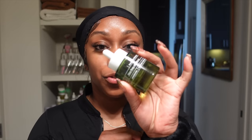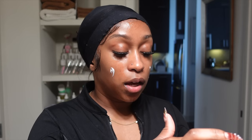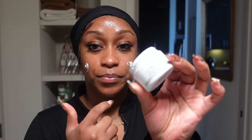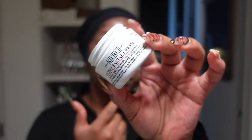So for my serum, I'm going to be using this Velvet Skin Drink from Caress. This skin drink is called skin drink for a reason. Velvet Skin Drink definitely has my skin looking glowy, okay? Glowy and healthy. I'm gonna be mixing it with this Kiehl's facial cream. Can y'all see? This is the Kiehl's facial cream. There we go. Massage that in.